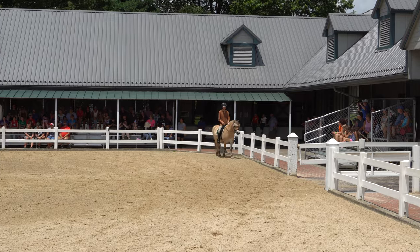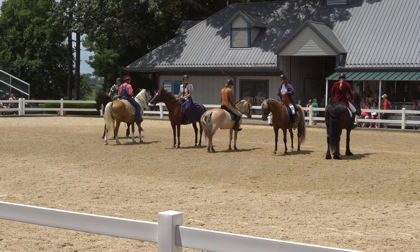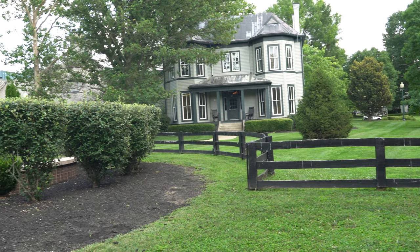It's about 85 degrees and very humid. It's supposed to rain. It hasn't rained, but it's supposed to. What else? They have a trolley here that you can take, but you can just walk around the gardens. The grounds and the gardens are very pretty, and there's a lot of statues and tributes to famous horses here.